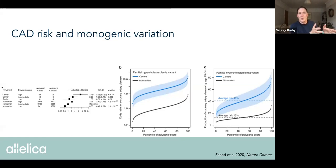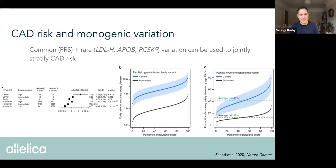So individuals can have a very low polygenic risk score and carry a variant and be right down the end of that blue distribution, maybe in the very lowest percentiles at 20% lifetime risk, which is equivalent to somebody who is a non-carrier with a very high polygenic risk score. So what we're seeing is that polygenic risk scores can really help identify and stratify risk in carriers of monogenic variants. It's not enough to know whether or not you're carrying a monogenic variant. You need to know the polygenic risk score as well, because that will help you understand whether your risk is sky high or a lot lower.